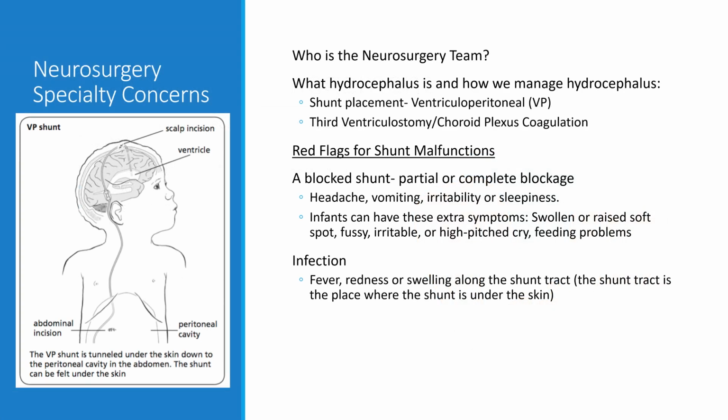Who is the neurosurgery team? The neurosurgeon is one of the first faces you likely met regarding your child's spina bifida. Let's talk a bit more specifically about what a neurosurgeon's role is. A neurosurgeon is a physician who specializes in the surgery of the nervous system. A neurosurgeon performs the surgery to repair your baby's back soon after birth. This physician will also do the surgery of placement of a shunt or a third ventriculostomy. We will discuss these diagnoses shortly.